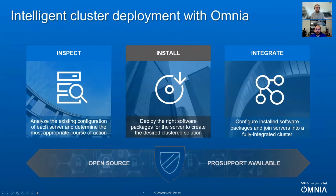And this is all done using Omnia's intelligent cluster deployment approach, which is a three-step process that involves inspecting the contents of each server, looking at its current operating system, looking at the PCI bus to see what accelerator cards and network interface cards are available, and then building that manifest out for each server, which we then use to inform the installation phase, where we deploy the accelerator drivers, we deploy all the software for the particular software stack you want on your clustered solution.